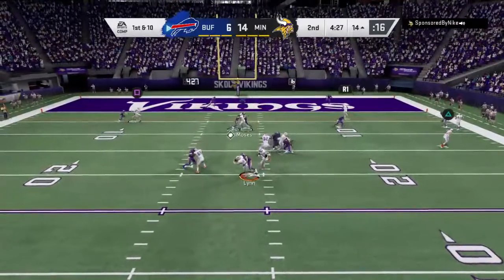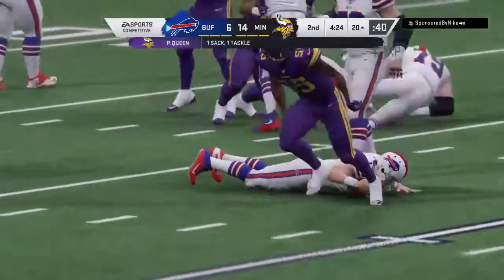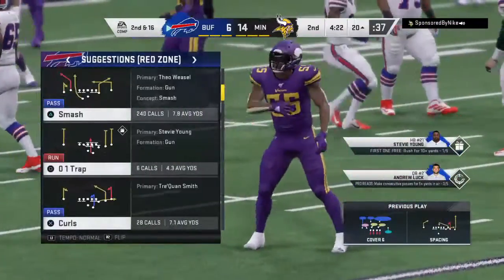From the red zone now, they'll look to throw. And he's not able to get away. Sacked back at the 22.